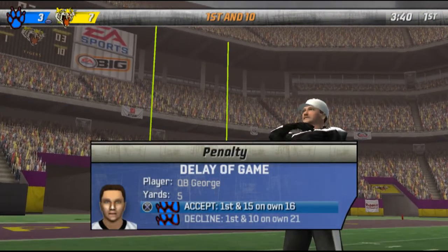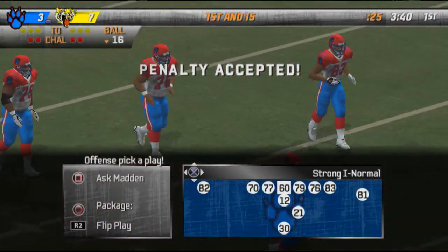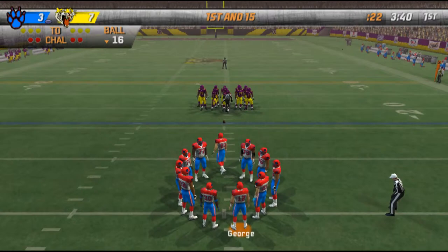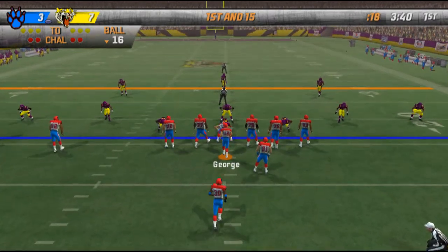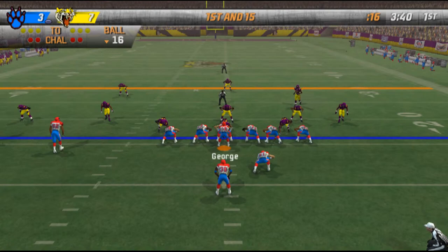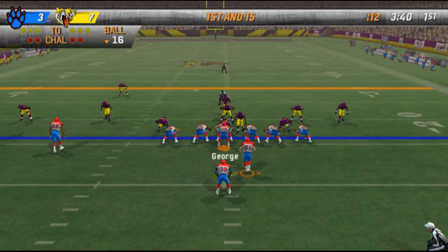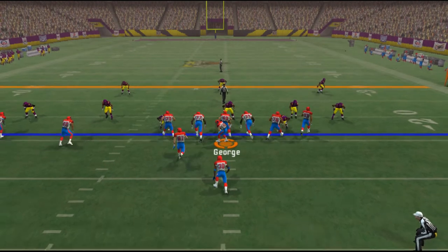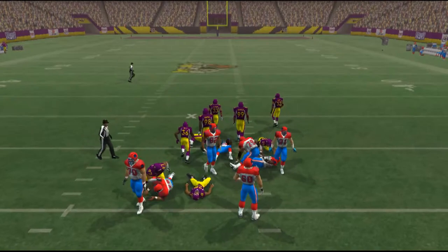Delay of game on the offense. Number 12. Still first down. So now it's first and 15 after the penalty. Miller, the man in motion, to carry it. They'll spot this one at the 25.